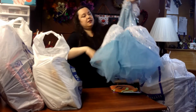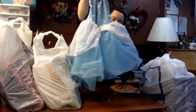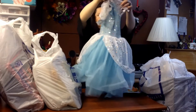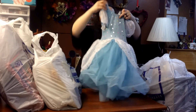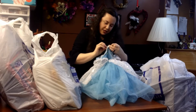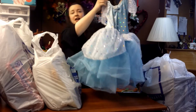Here is a little Cinderella princess. Okay, a piece or something fell off. This was $4. It says small, ages 5 to 7. So I guess we've got a little time.